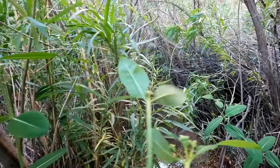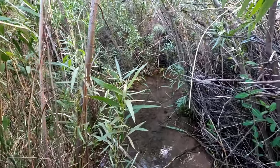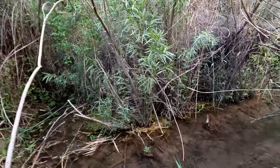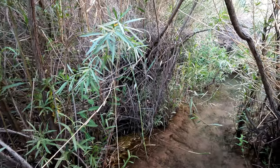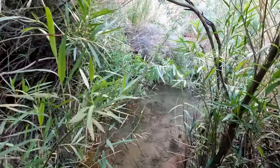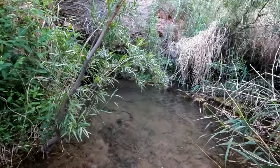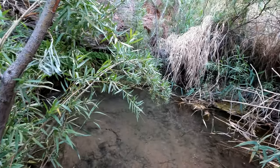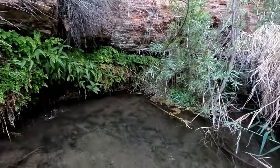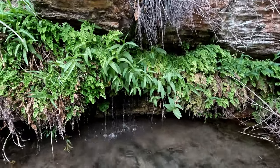Oh, here is some of the fresh water from the spring. I hear water pouring. Wow, it's pretty deep. It's up to my knees right now. See what's going on over here. This must be Shower Spring right here. Look at this, very pretty.